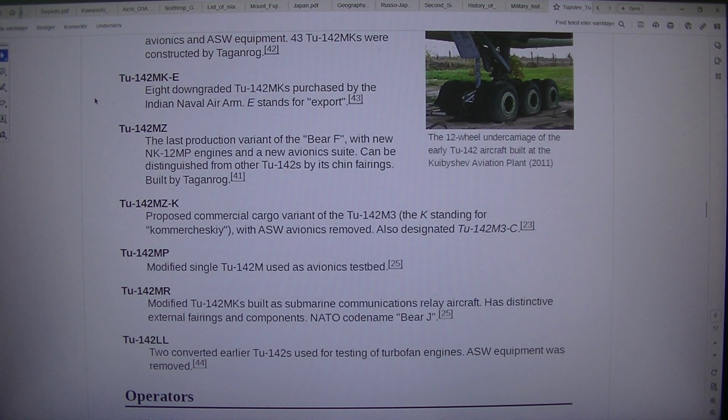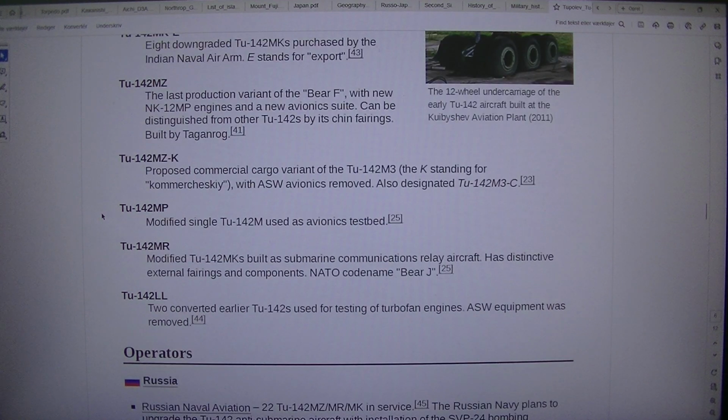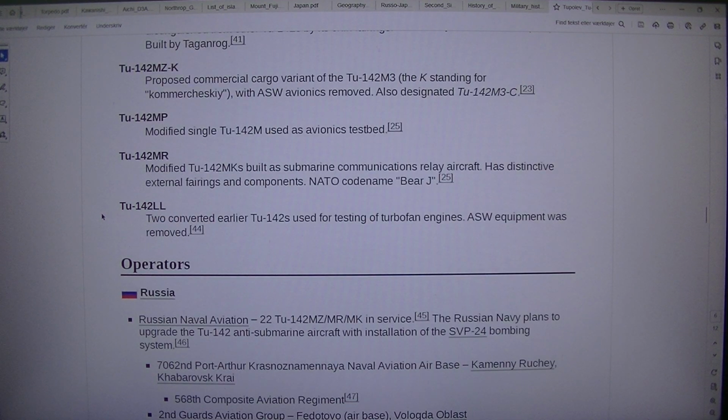Tu-142MZK, proposed commercial cargo variant of the Tu-142M3, the K standing for Kommercheski, with ASW avionics removed. Also designated Tu-142M3C. 23. Tu-142MP, modified single Tu-142M used as avionics test.